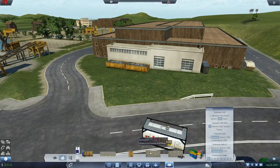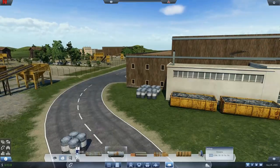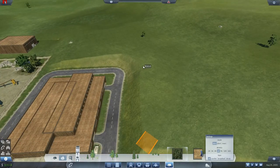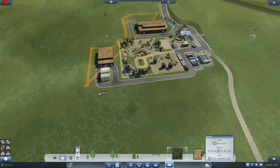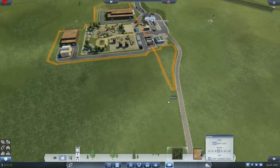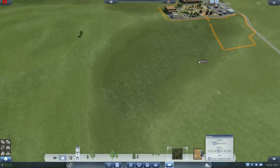Just a few bits and pieces around. I don't want to go crazy with it, but I just wanted a few bits and pieces around. Make it look a little bit interesting. Make it look like it's actually occupied. And then this was what made, for me, the massive difference. This turned out way better than I even thought it was going to. I thought it looked good, but this just makes it look, well, for me, I think, freaking awesome.